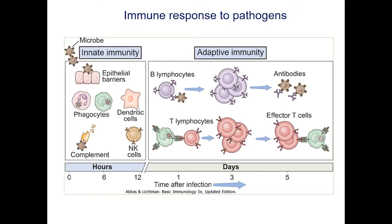So just to give you a little bit of background about the immune system, which is our main area of interest, you can roughly divide the immune system into 2 parts. You have the innate immunity and adaptive immunity. Innate immunity is really the first responders, your epithelial barriers, your macrophages and natural killer cells and complement and so on. So these try to stop bacteria or viruses or any other threat, but they don't really know what type of bacteria or virus that is.